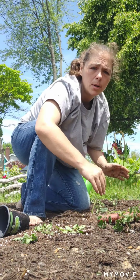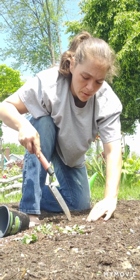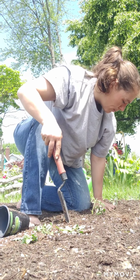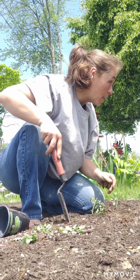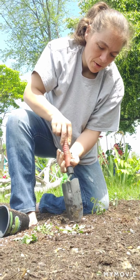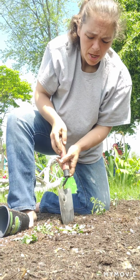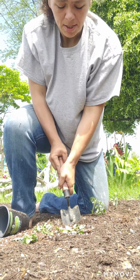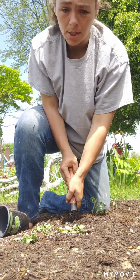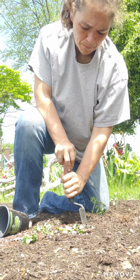So we're going to plant one more here. I'm roughly planting them probably about 8 inches apart, which last year I planted them way closer, and they still produced.